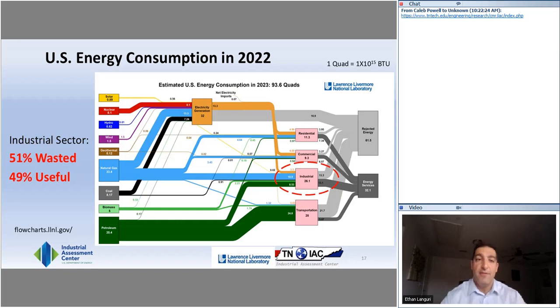On the left-hand side, you see all the sources of energy. Petroleum is a major source, natural gas is another major source, we still have a lot of coal, and we have some renewables, biomass. On the right-hand side you see the different sectors that use that energy: residential, commercial, industrial, which is what we're focusing on mostly today, and transportation. Some of those fuels get converted to electricity in power plants, and there are inefficiencies or losses going to rejected energy, and the useful electricity comes to those different sectors.